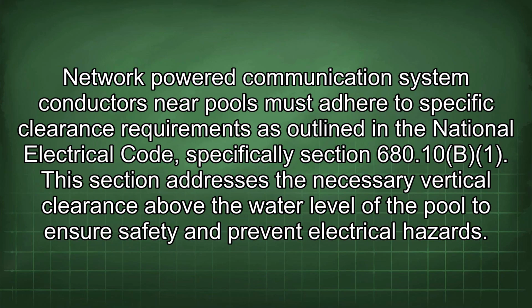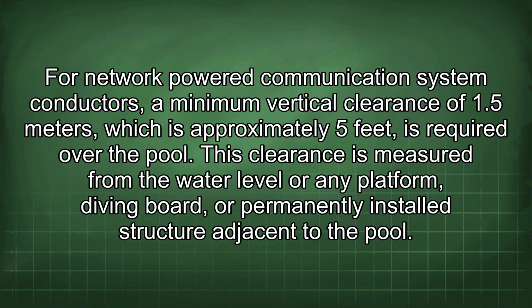Network-powered communication system conductors near pools must adhere to specific clearance requirements as outlined in the National Electrical Code, specifically Section 680.10. This section addresses the necessary vertical clearance above the water level of the pool to ensure safety and prevent electrical hazards. For network-powered communication system conductors, a minimum vertical clearance of 1.5 meters, which is approximately 5 feet, is required over the pool.